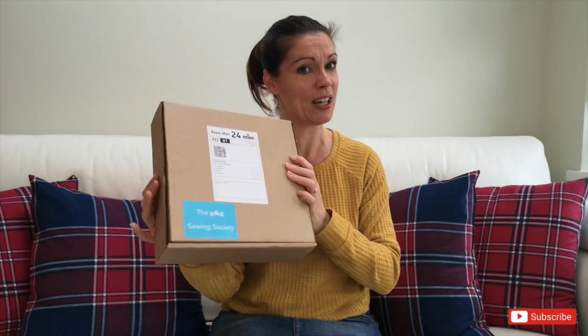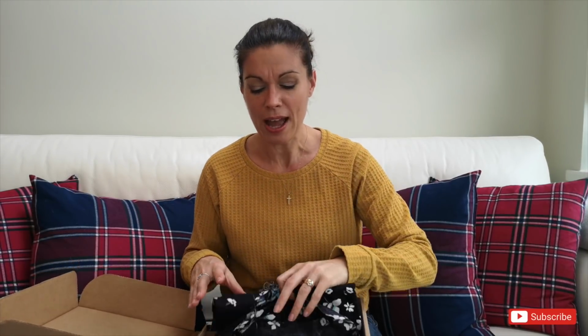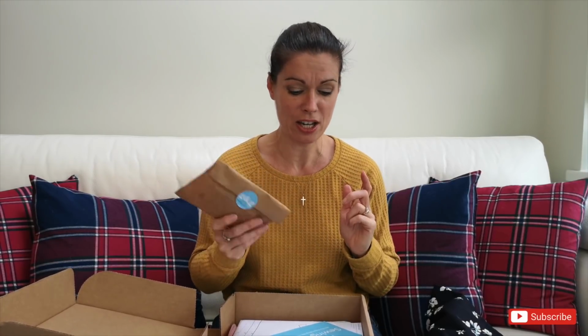So going on from the oversized dress Indigo, I've actually gone for another oversized dress pattern, and this is the kit that you get. You get it in a box like this. I'm not going to do a full unboxing, but just to say you get the full amount of fabric, the pattern, you also get the instructions on an email which you can print off yourself, and then you get all of the bits and pieces in a little bag that you need in order to sew it, including the needles for your machine. So it's really, really good.